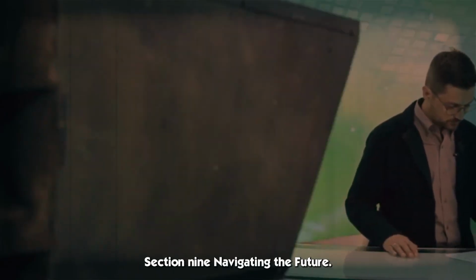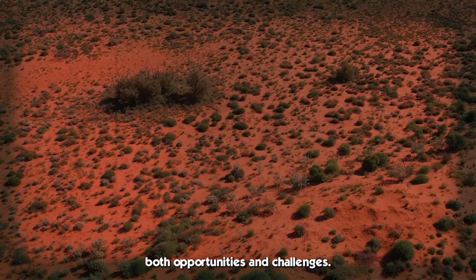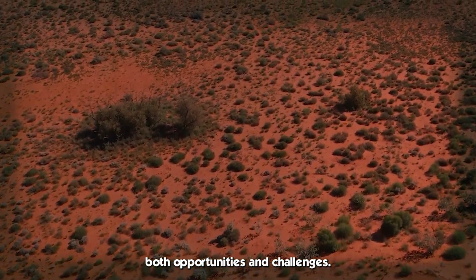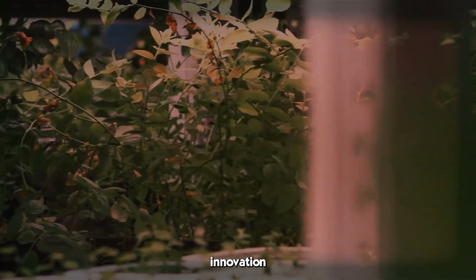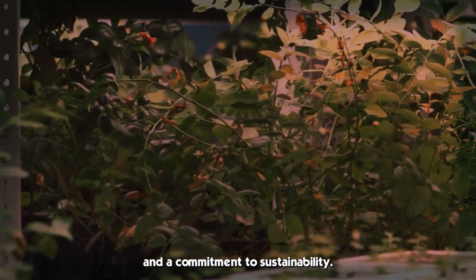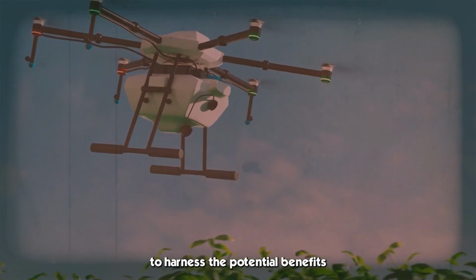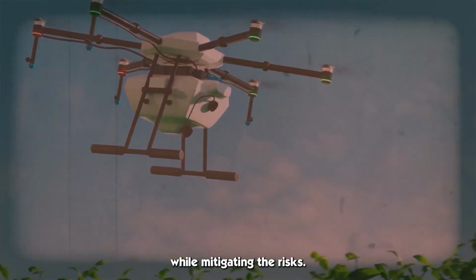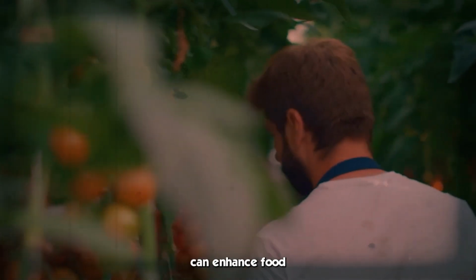Section 9. Navigating the future: adapting to a new Sahara. The greening of the Sahara presents both opportunities and challenges. Adapting to this changing landscape requires careful planning, innovation, and a commitment to sustainability. We must embrace new technologies and approaches to harness the potential benefits while mitigating the risks. Investing in drought-resistant crops and sustainable farming techniques can enhance food security and reduce pressure on fragile ecosystems.